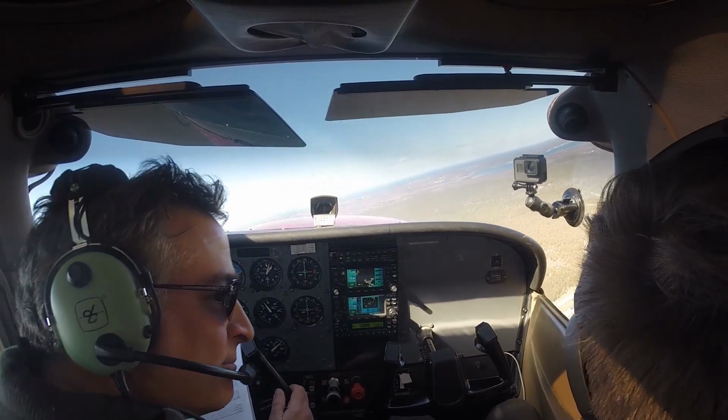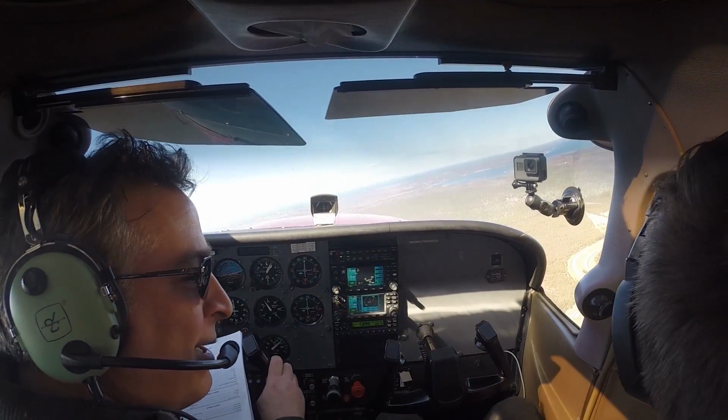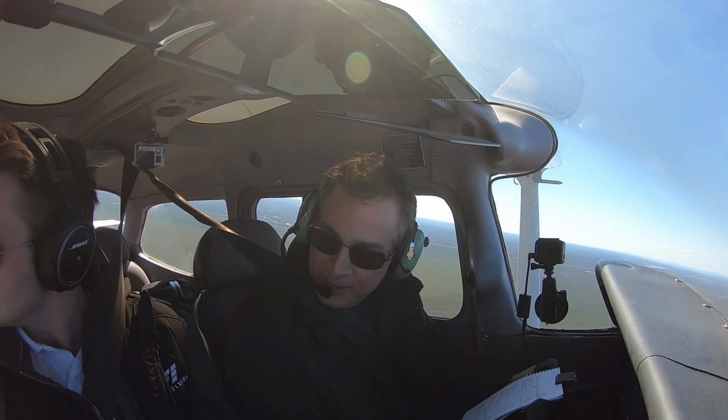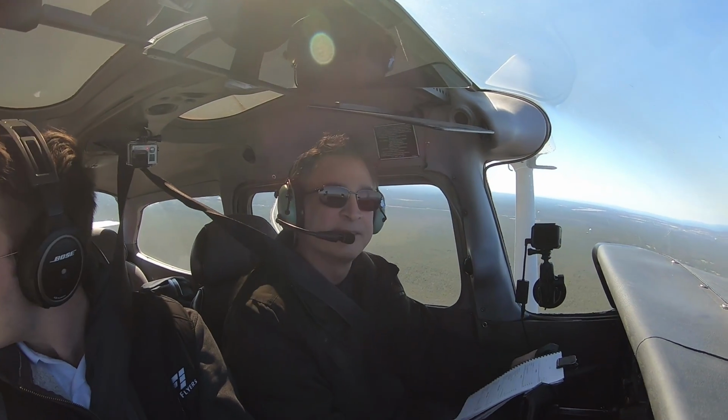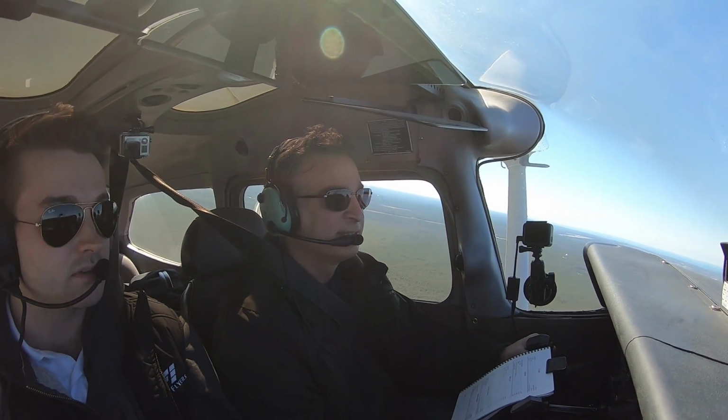Check out that little runways. Is that for radio control planes? It could be for like little cubs and stuff. Hyper cubs can land on that stuff. Wow.